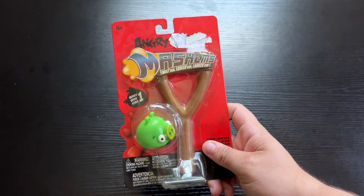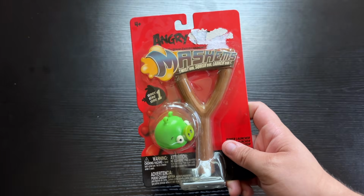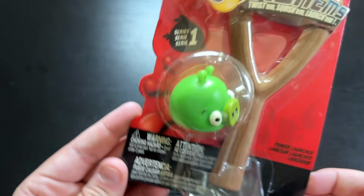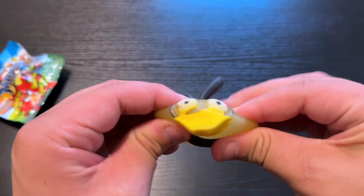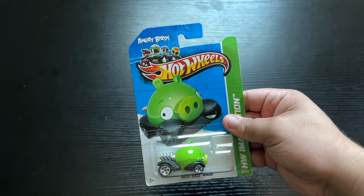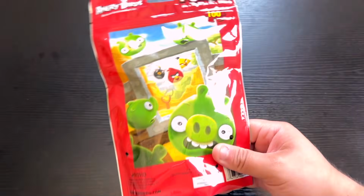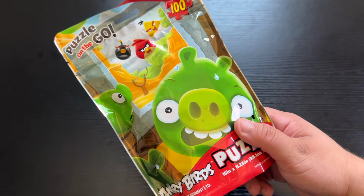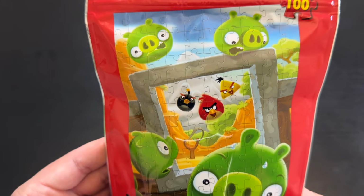Now here's a product that might actually be kind of rare, and that is Angry Birds Mash'ems. I talked about this a little bit in the last video, but these things are hard to come by. A lot of kids open them up right away back then, so to have them in the original packaging is not common. You get a pig and then a slingshot with it, and basically it's just a little squishy Angry Bird. Here's an Angry Birds Hot Wheel, and basically what you see is what you get. The car moves back and forth. We have an Angry Birds puzzle. It's mostly just the pigs, but you have the three main Angry Birds in the middle. This was made in 2012, and it's 100 pieces.